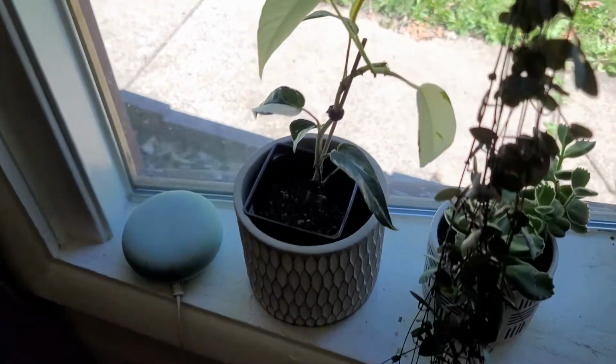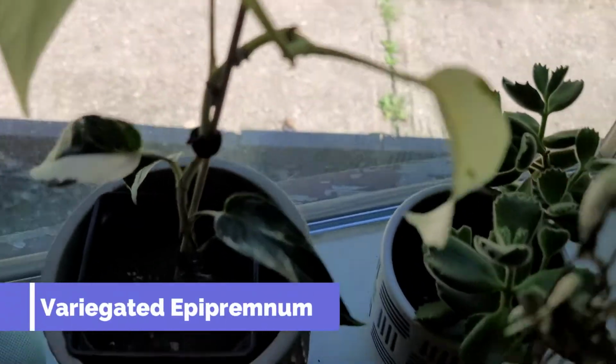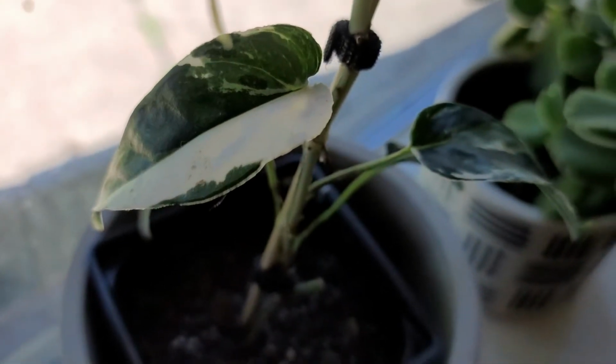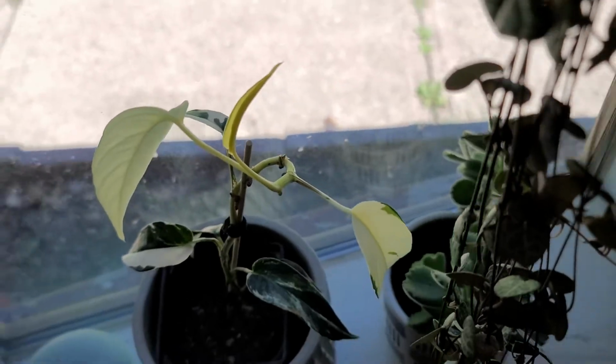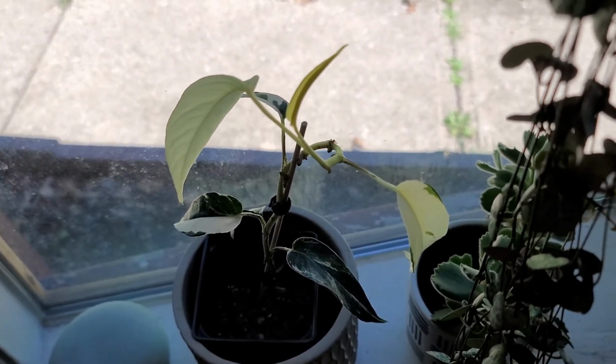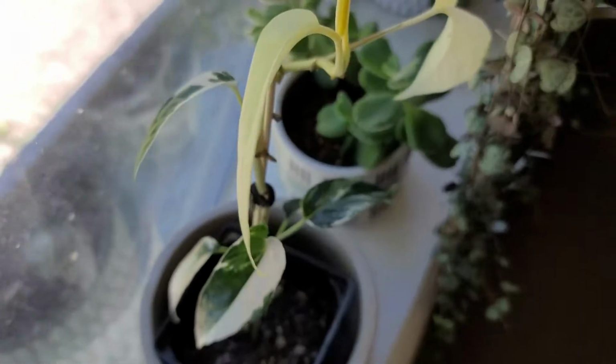Okay, moving on. We'll start down here. This is the other variegated epipremnum. This is the new leaf. I got this for my birthday in April. And I only water it, I literally only wait until all my plants show me that they're thirsty. I'm not on a schedule. That's just a formula for disaster.